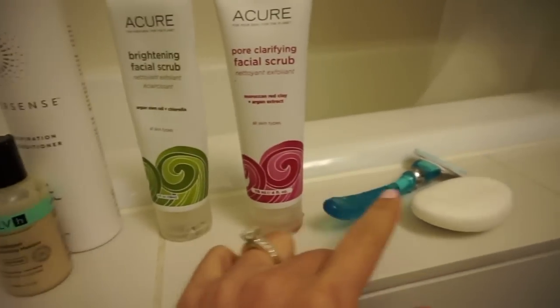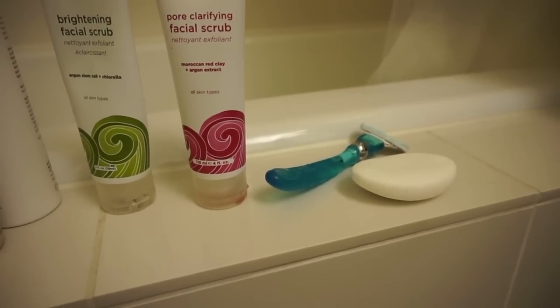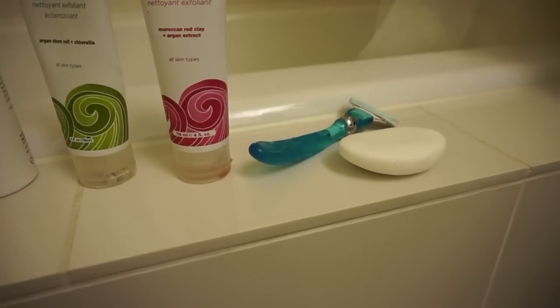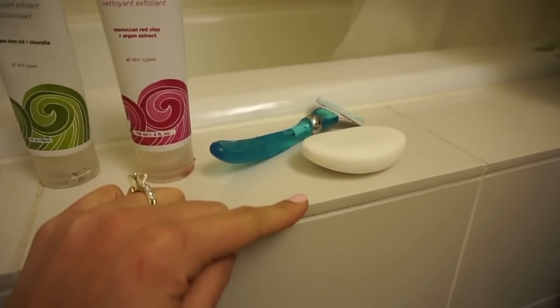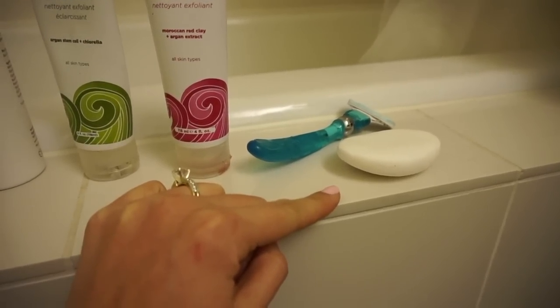Then I just have my razor and a bar of soap. So someone recently asked me for a good recommendation for a body wash or a body gel, and I don't really use any organic body gels. I actually just use this Dove Unscented bar of soap. I buy them in bulk at Costco, and it's just what both Josh and I use in the shower. So we go through them really quickly.